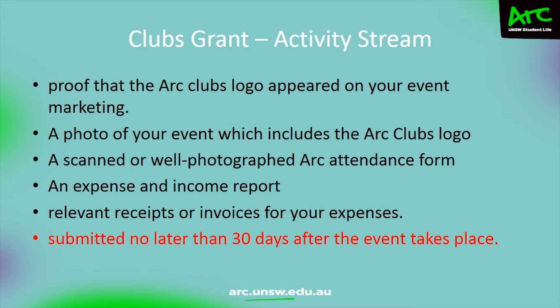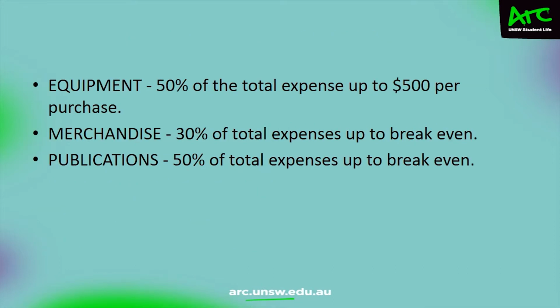The activity grant must also show that non-ARC members pay a premium of at least 10% more than what ARC members pay, and be submitted no later than 30 days after the event takes place. The other 3 grant types are for equipment, merchandise, and publications. Equipment: the purchases of durable items for a continued future use of the club, calculated at 50% of the total expense up to $500 per purchase.